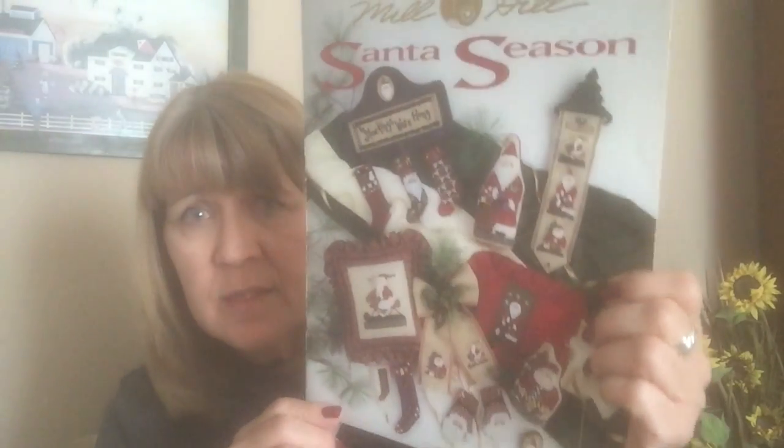My next WIP this month, if you recall, I spoke about doing my Christmas ornaments. This is from Mill Hill, 'Tis the Season, and I'm working on the Santa one that my ex-husband had started but not completed. And as I was working on it, I kind of remembered why he didn't complete it. Let me just show you where I've gotten to, and I'll show you both so you can see.